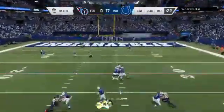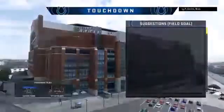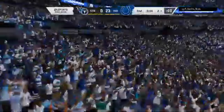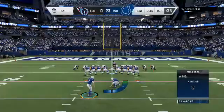Brissett to throw on first. And he's got his target. It's caught for a Colts touchdown. From 19 yards away. And the Colts, they add on to their advantage. Dustin Hopkins on for the extra point.